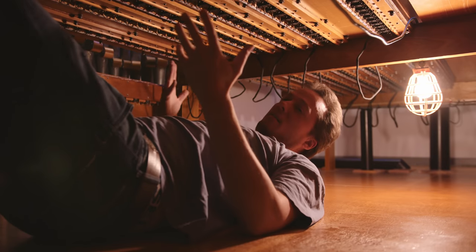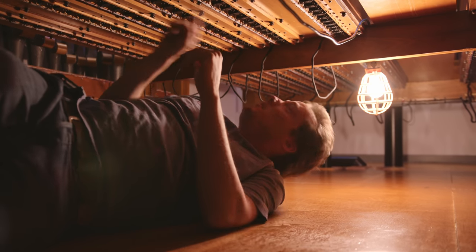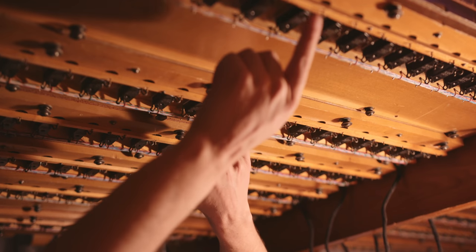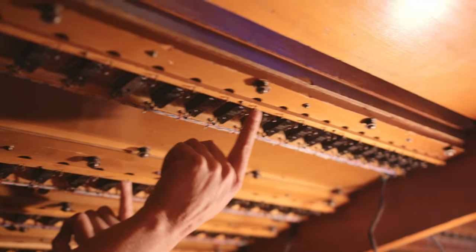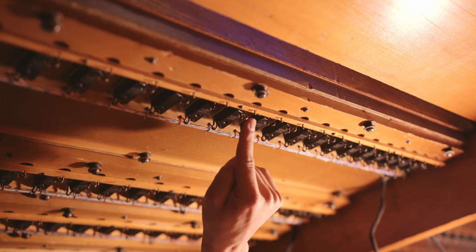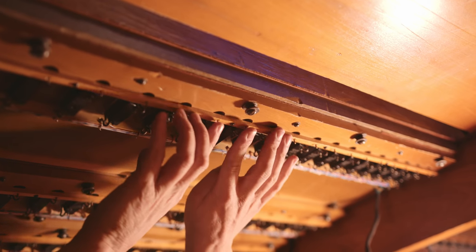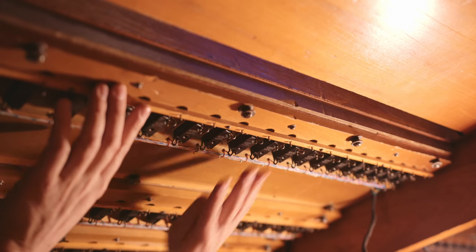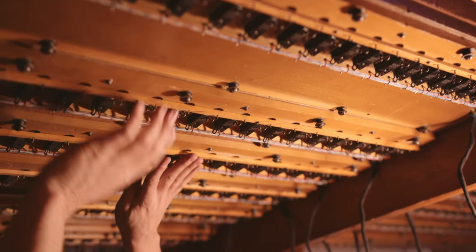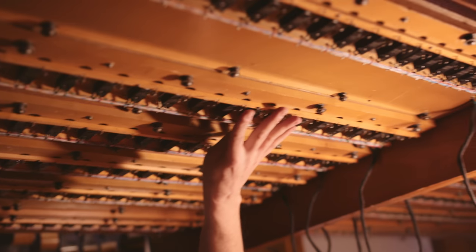Right now I'm lying underneath the chest here. And if you can see these black, they're called black caps. With each one of these pins under here, there's a pipe above it. And you're bypassing the magnet system and you're just pressing the primary valve and allowing air into the pipe. If I press. That's our tibia rank. This is our string rank, solo strings.